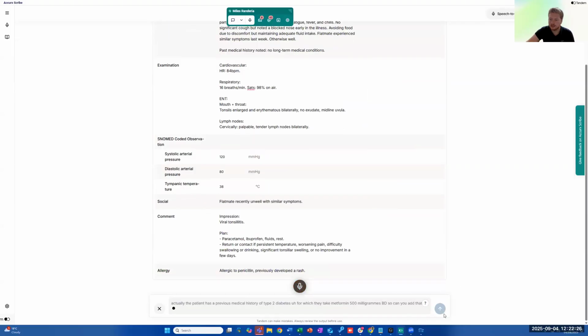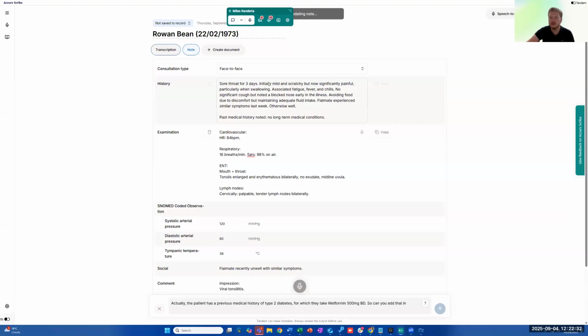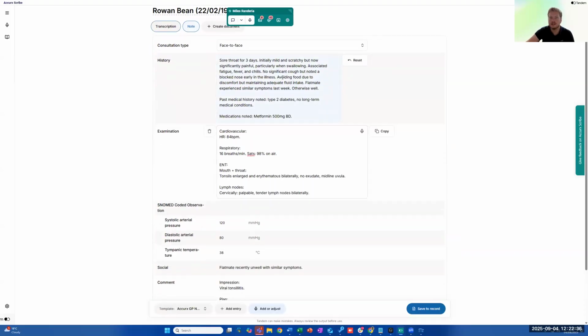So I can make changes to content there. And then I could also make changes to structure. If, for example, I wanted to bullet point the history, I could say, and can you also bullet point the history, etc. Anything that changes will highlight blue, which this is just done. You can see we've got our type 2 diabetes and metformin. If I wanted to reset the change, I could just click that button there.